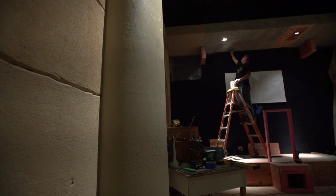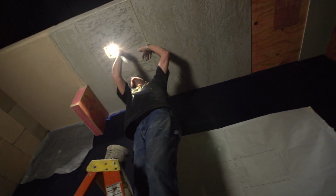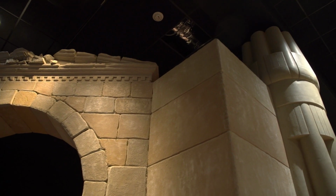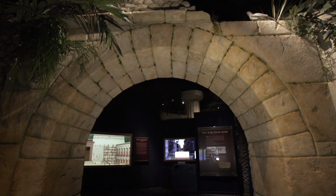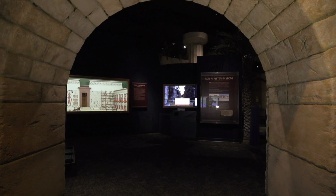We play with the light levels. When you enter the exhibit, we kind of dim it down. And then as you progress in the exhibit, we slowly bring the light levels back up again. That gives you a different mood as you're walking through the exhibit when you're going through areas of light and dark.